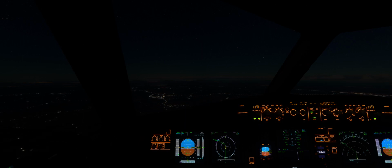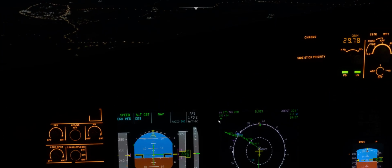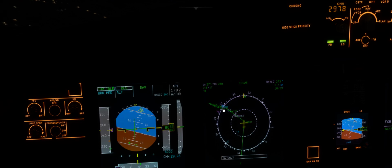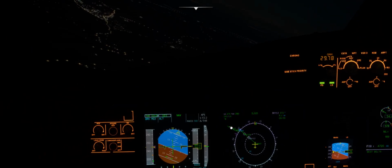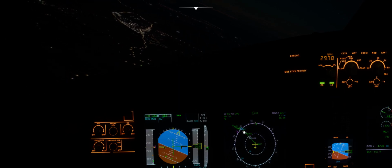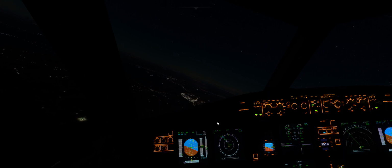Just as we pass that bit, that will drop down. It's probably somewhere between BKY 12 and BKY itself, we will start dropping the flaps, so when we do the final turn, we're all set up and ready to do our final bits.